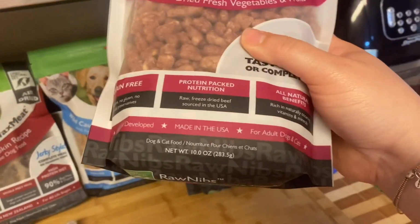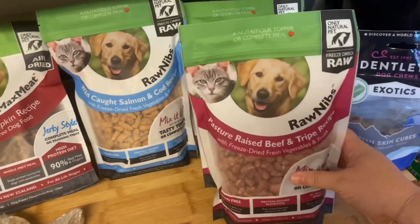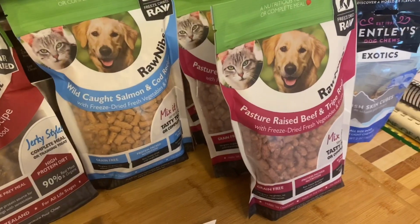And just to show you, it's 10 ounces in the bag, which if you compare that to other 10-ounce freeze-dried treats, right? It's actually gonna last you a while.